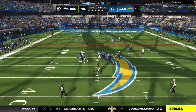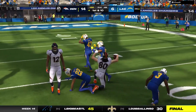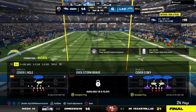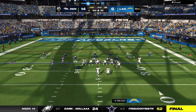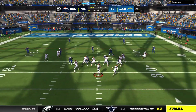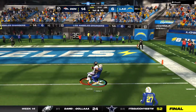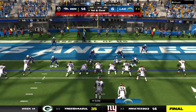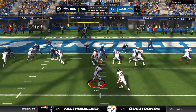It's Wilson. That's complete. It's Greg Dulcich. And he's brought to the ground with another first down at the Chargers' 26. Wilson will throw again. That is caught inside the 5. And they will eventually get him down, but he's inside the 5 all the way to the 3.